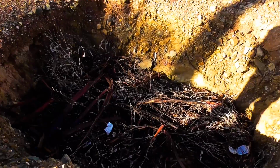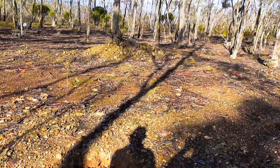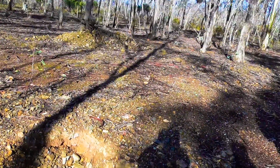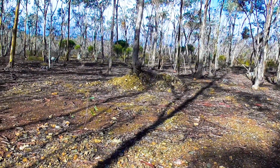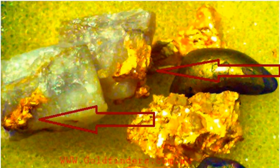I wonder if that's a mine shaft. The only way to find out is to jump in. There's no way I'm jumping in. Good luck. Now, well, that sort of tells me that this could be the outcrop. The old timers found it. This is the quartz outcrop containing gold. My point is that the large pieces found in these areas had to have come from the reefs.